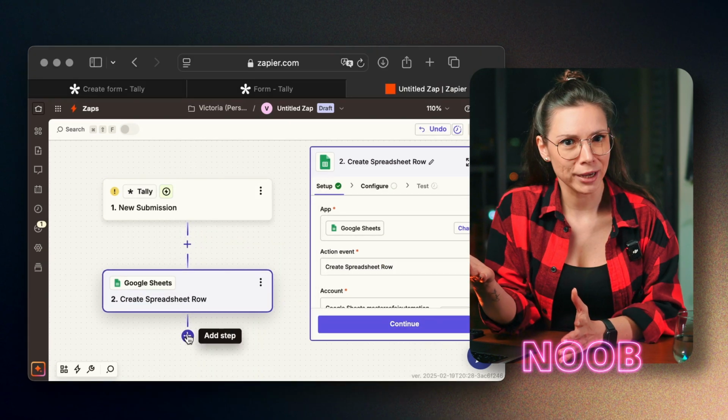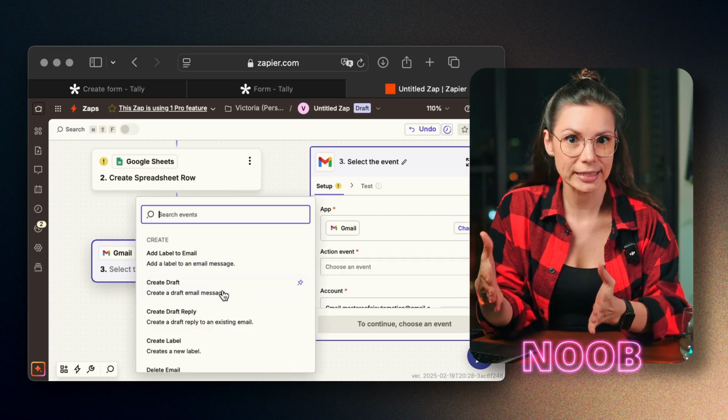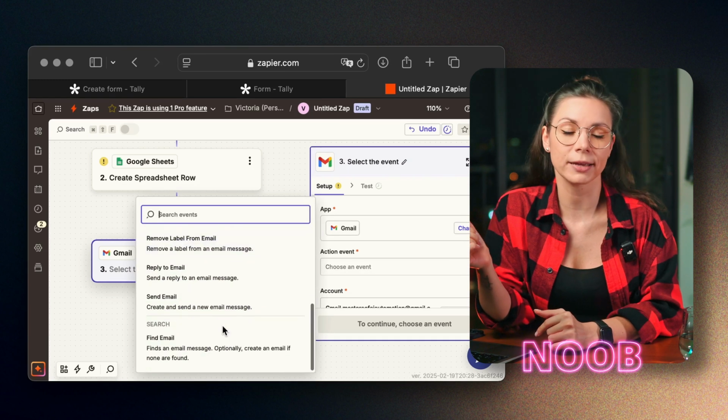And don't forget to reply with a quick "thanks for your feedback." You can set this up to send automatically via email. Yes, this is a simple setup, but it already helps. At least you are collecting feedback and keeping it organized. Now, let's make it better.